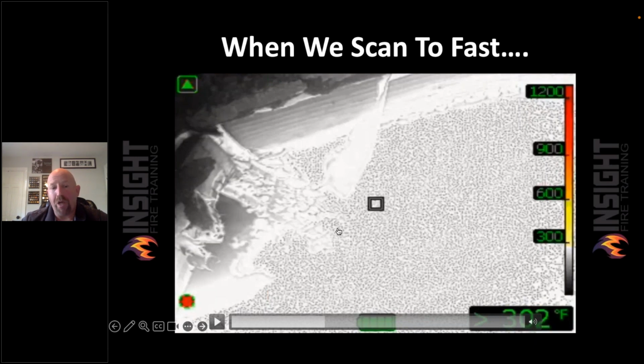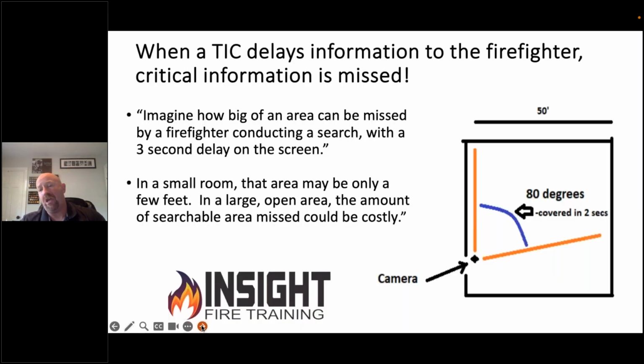This is pretty common for the fire service. They don't understand what they're looking at. And if they haven't trained with their camera, they won't realize this is the fire room right here. And the camera needed 1 more second, given that clear picture, but we didn't give it to them. Okay. That's a big issue. I've seen it in many classes that firefighters scan so fast, it looks like a lightsaber battle on Star Wars. It can't process information that fast, and neither can we. So one of the things you have to be aware of, if your camera has a delay, you better be aware of that delay, because if it delays information to you, critical information could be missed just like you saw.